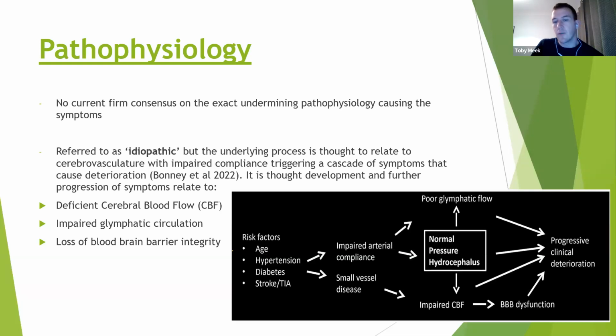So there's secondary normal pressure hydrocephalus, which would be someone who's got a baseline trauma, a previous condition, or maybe an anatomical reason that they have difficulty with their cerebral spinal fluid drainage. But actually what we're talking about tonight is the idiopathic version, idiopathic normal pressure hydrocephalus, which by definition means there's no specific cause. It's not after a certain condition, someone's just developed it over time.